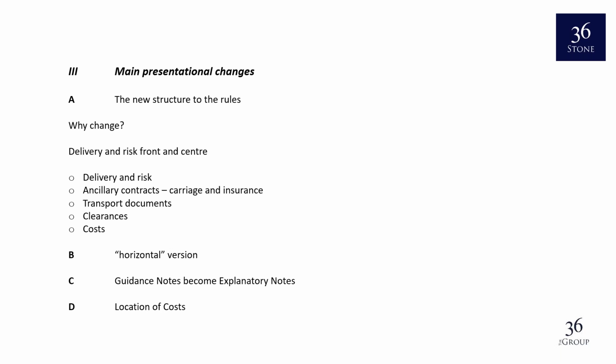What that question illustrates is that the buyer there thought that because Southampton was mentioned, that was the point at which risk passed, whereas it is in the nature of CIF that risk passes at the point or port of shipment, not at the point or port of destination. So we thought, well, perhaps it's our fault, perhaps we have not given, in previous versions, sufficient prominence to the idea of delivery and risk. So those go right up to the top of the way we list Incoterms.